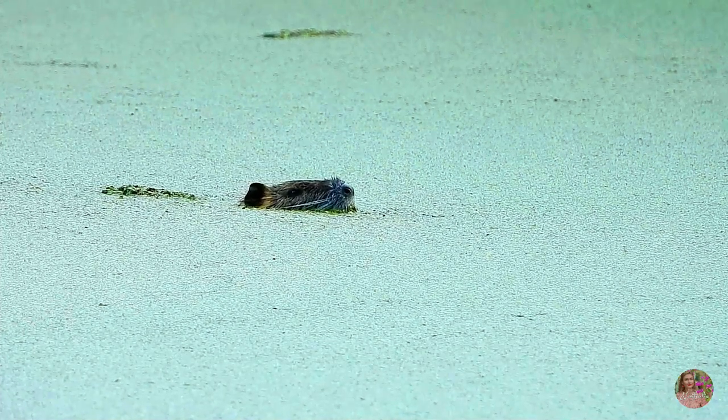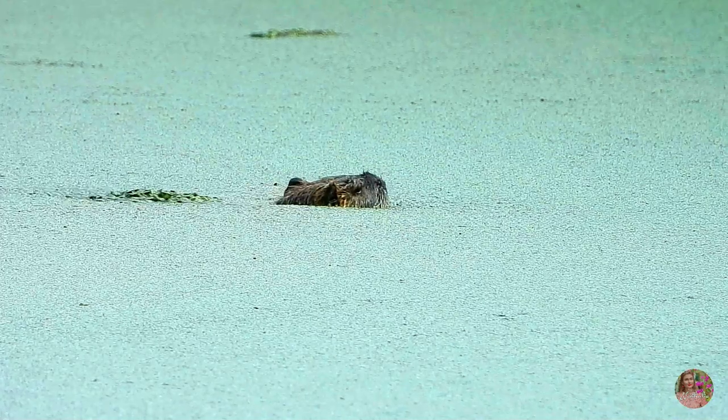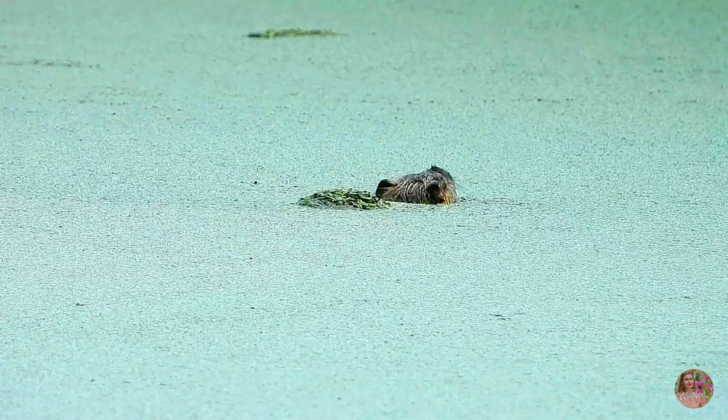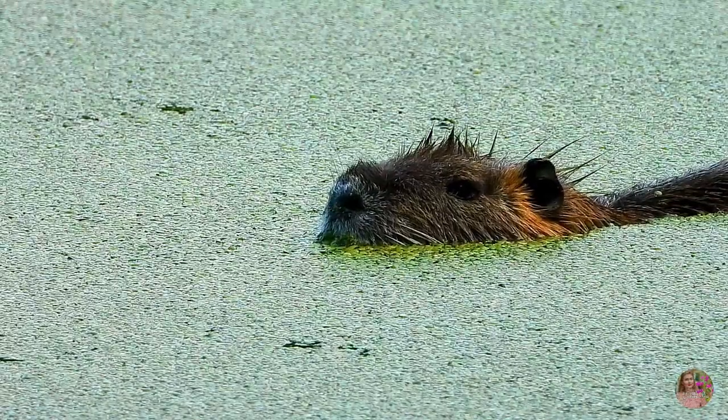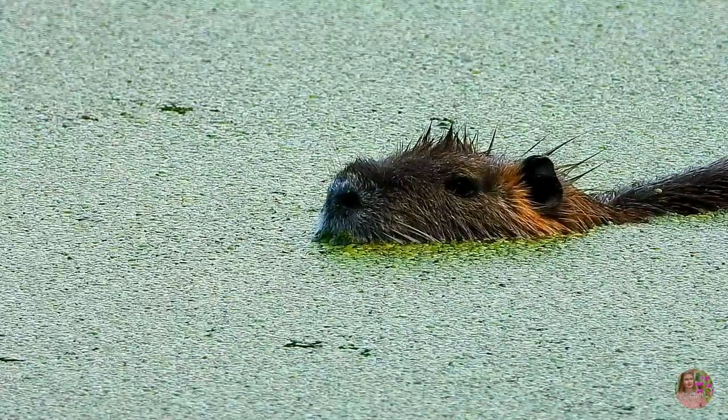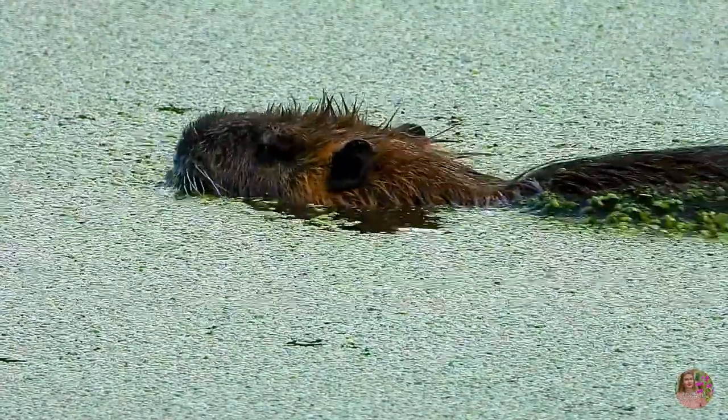From afar, nutrias look like beavers and are even called swamp beavers. But there is a major difference: their tails. Nutrias have round-looking tails, and beavers own flat shovel-looking ones.